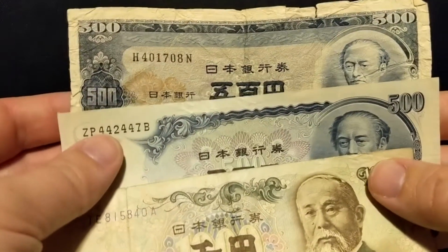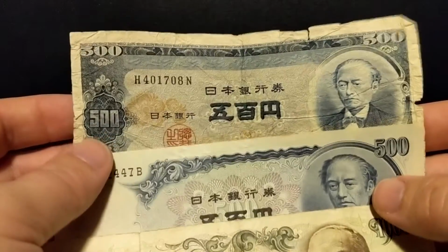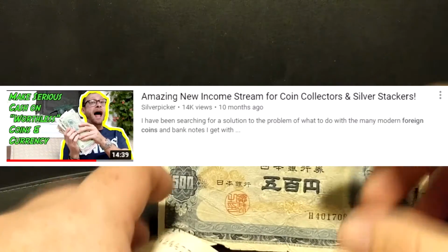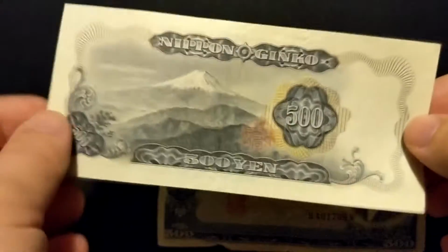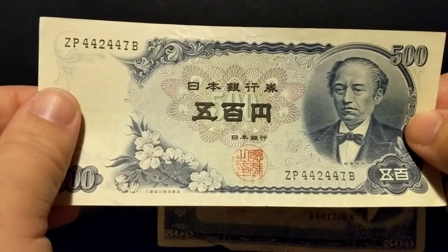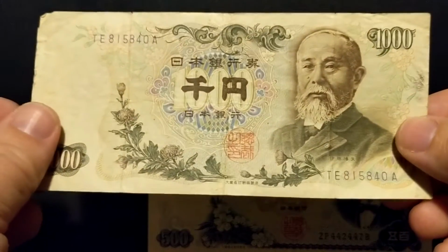So a number of bills, I wasn't sure if they were worth much if you actually exchanged them. I saw a video from Silverpicker a while back that listed a site called leftovercurrency.com. I'm not endorsed by them. I'm just mentioning them as another way to value your banknotes. Sometimes they're worth more there than they would be on eBay. So these were some of those examples.